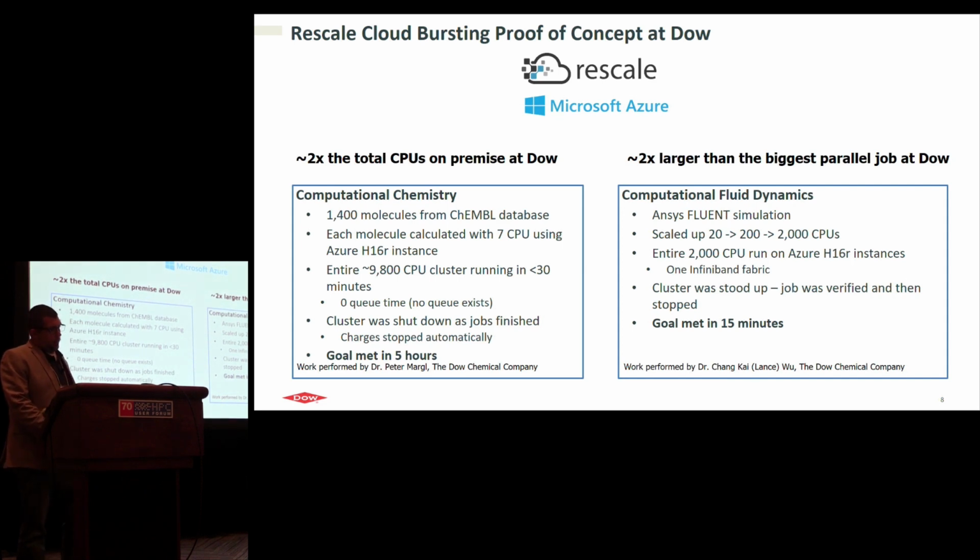So for the computational chemistry job, each one was run on a 7 CPU Azure H16R instance. And at one point, we had spun up close to 10,000 cores. It took roughly just under 30 minutes, I believe, to stand the whole thing up. So comparatively, think about, at the time, I think we had 500 CPUs not busy on premise. Everything else was running. I did the math in my head a while back. It was 13 or 14 times faster to do this in the cloud.